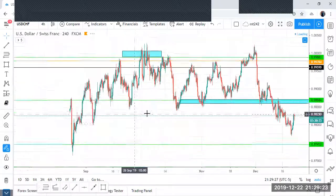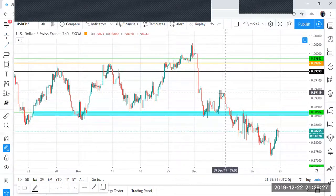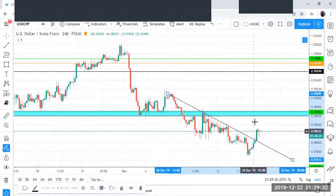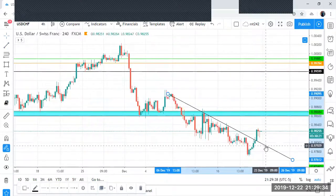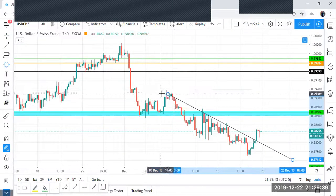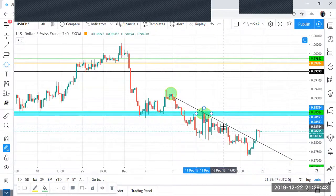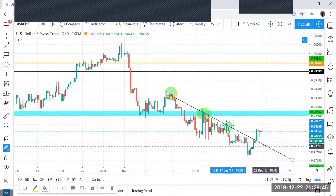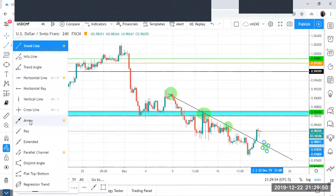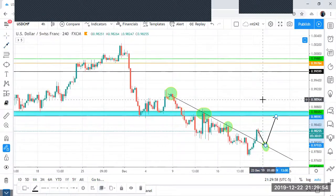USD CHF is in the middle of the zone now. Price could continue going higher. I would like to see it come back down and retest this trend line, then go back up. One touch here. Touch. Retouch. Price broke. I'd love to see it come back down and retest it to give us that confirmation, and then we could buy it up.